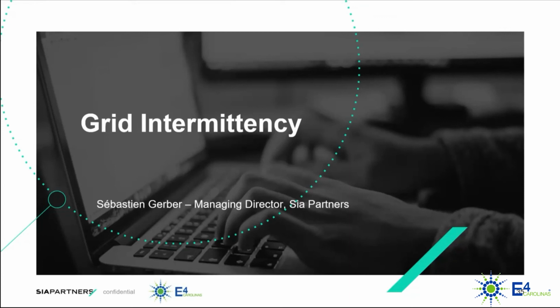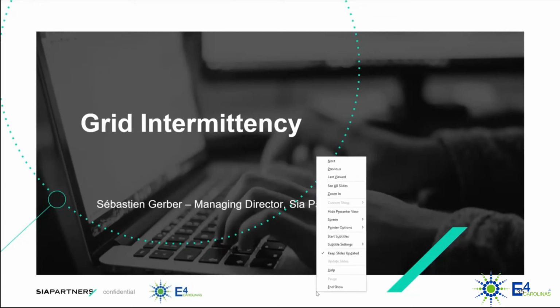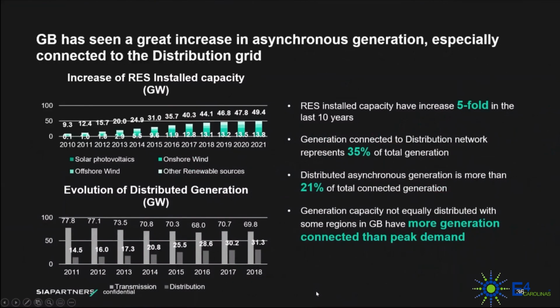If we can go on to the next slide, just to give you a bit of context, because I appreciate that you are all based in Carolina, and so what's going on in GB. What we've seen is that there's been a great increase of renewable energy sources over the last few years, with installed capacity increasing fivefold in the last 10 years. But what's more striking, especially in GB, is that generation is mainly connected to distribution networks. So when you see generation connected to the transmission network, pretty steady over the years, you have that penetration going down on the distribution grid.